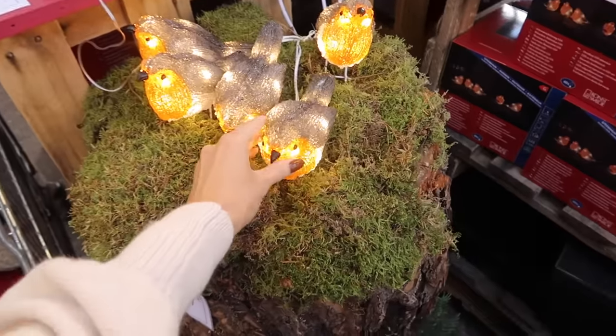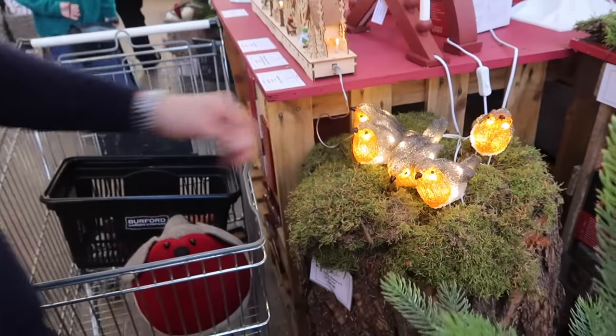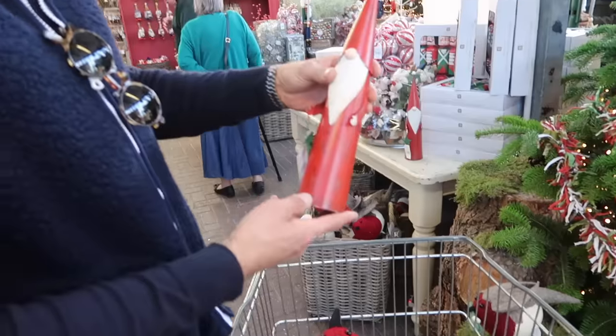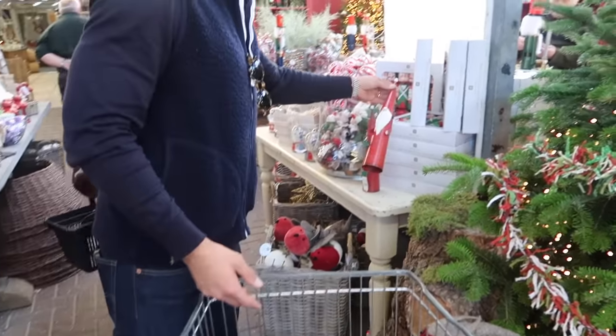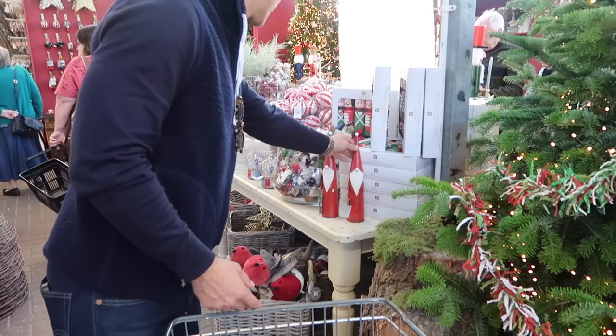I like these little light up robins. Yeah, I'm not a fan. I prefer the fat one. Yeah, I think it's the plasticiness of them I'm not mad about. Okay. He looks a bit Dumbledore-y. He looks a bit like a cardinal. A cardinal, yeah. I think you should get a small robin as well.